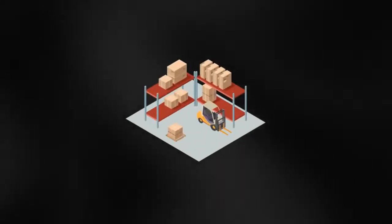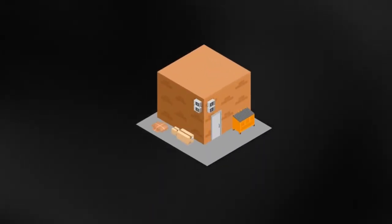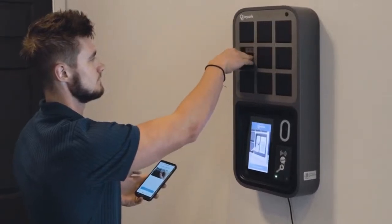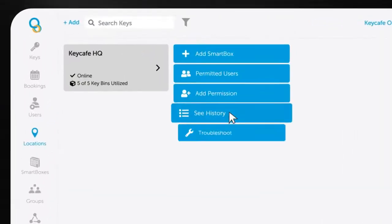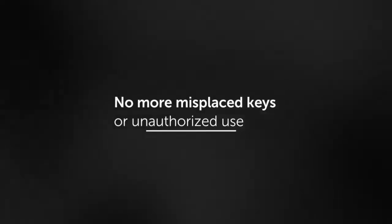Where did the storage room keys go? Who drove the truck on Monday? Who has keys for the back door right now? It doesn't have to be like this. Using Keycafe's SmartBox locker and key management software, you can share, manage, and track keys in real time from anywhere. No more misplaced keys or unauthorized use.